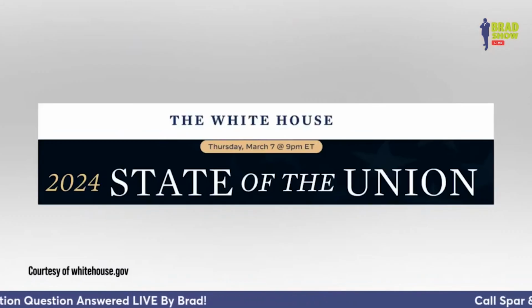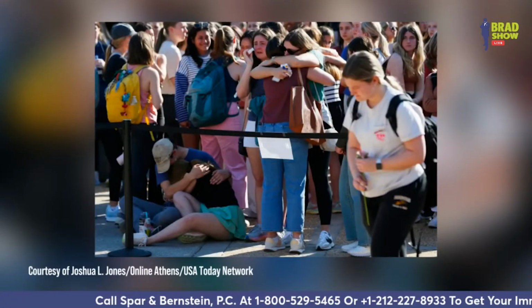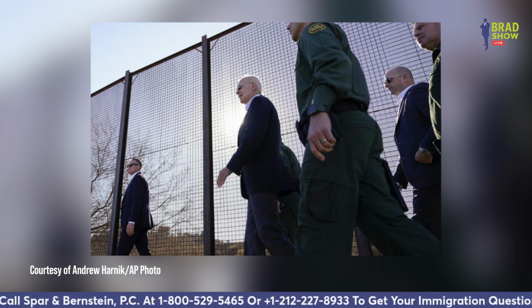The visit came ahead of Biden's State of the Union address on March 7th, and as the White House has been weighing whether to severely restrict access to the U.S. asylum system. The visit marked Biden's first to the southern border since a trip to El Paso in January 2023.